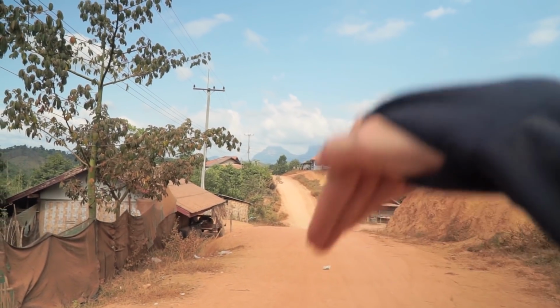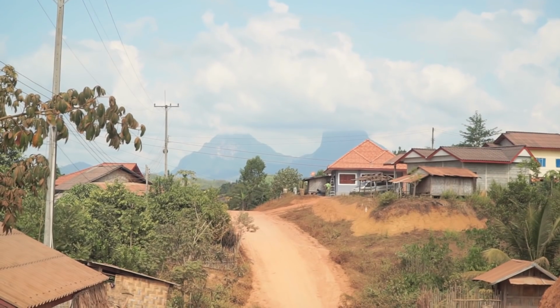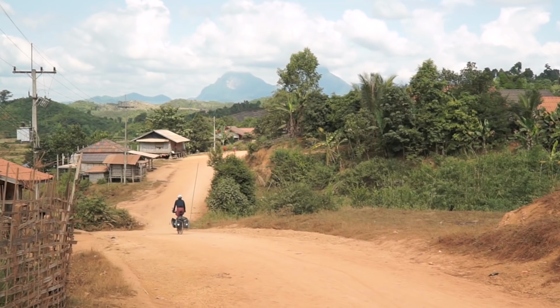So it's still a really beautiful ride, but we're now dealing with these kinds of uphills. So behind me here, that's where we came from, and where we are going is like that, all the way. But look at the view. It's all worth it, but it's quite tough.